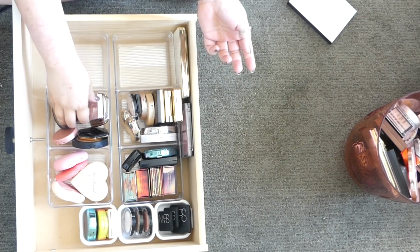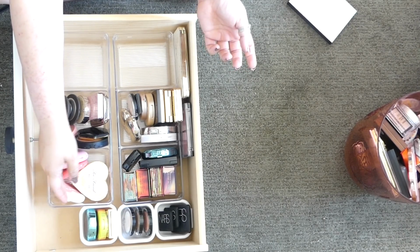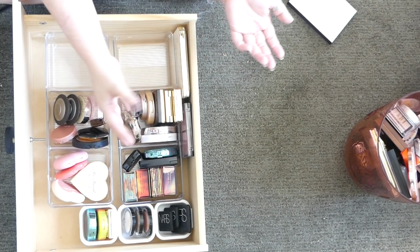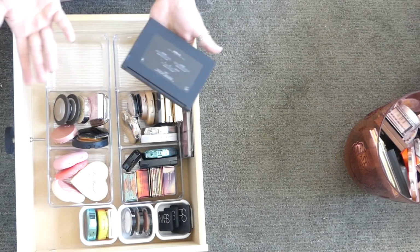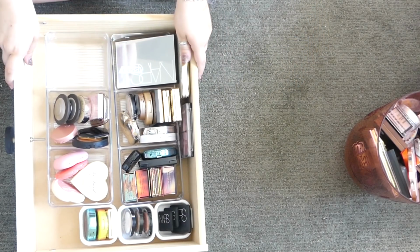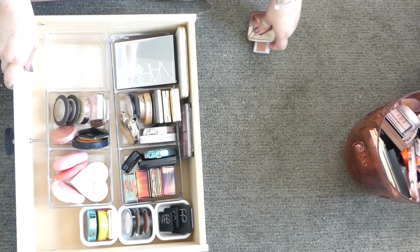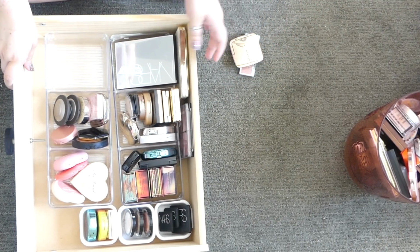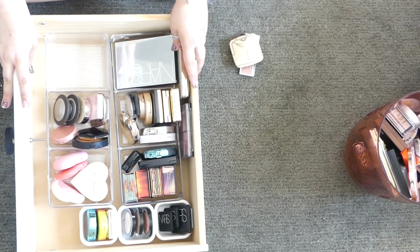But yeah, I've got my glowy blushes here. I've got matte blushes. I've got highlights. And then I've got a couple of palettes, and this NARS palette that I'm gonna put out on my vanity. So I think job well done. Hopefully my mom likes these. Hopefully that one that I was able to donate goes to good use. I feel good. You guys should let me know.